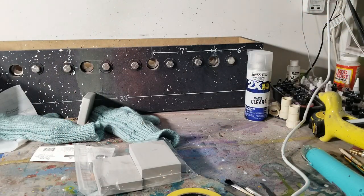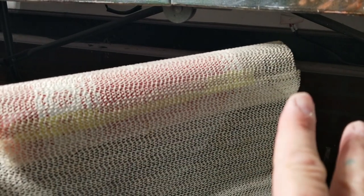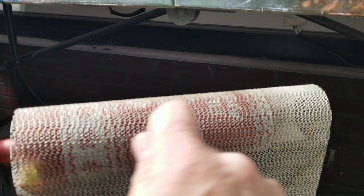All right, let me show you what it looks like. Hey, check this out, I wanna bring you down here. I finally figured out a cool way to hold it, which is to do it like this, and then unroll it as you're going around.